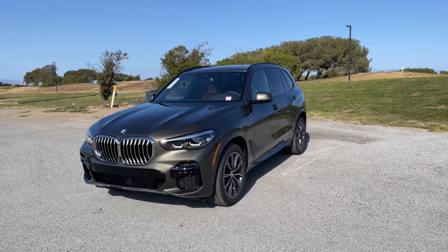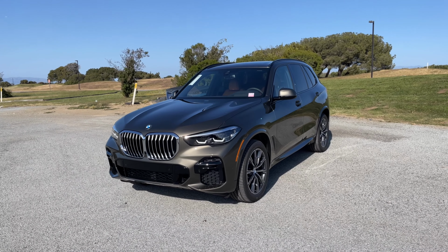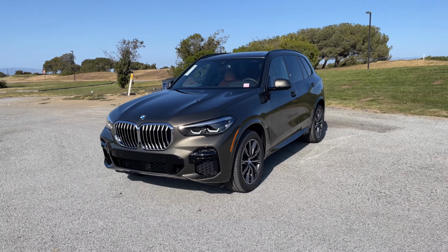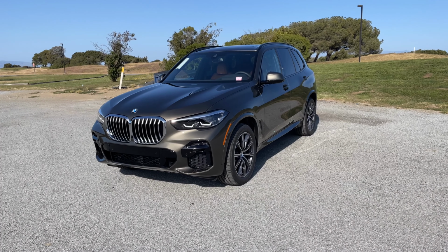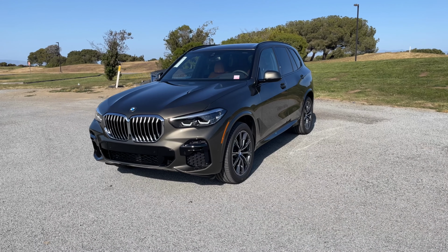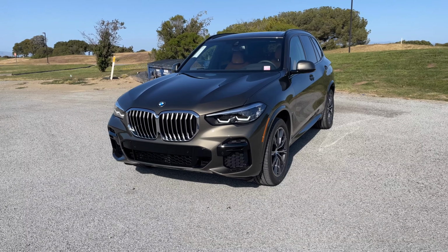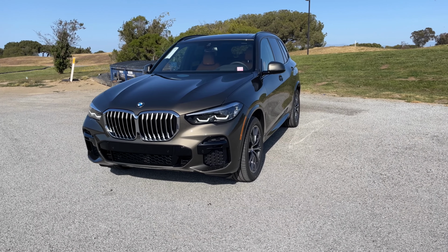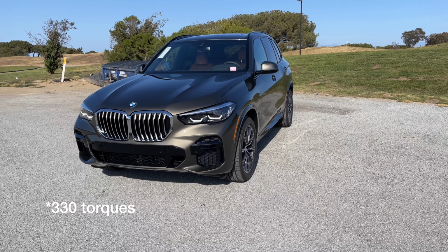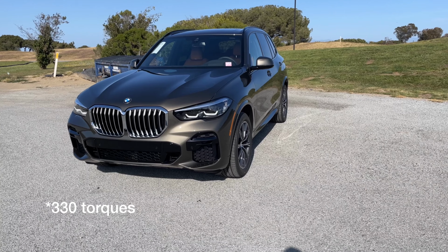Alright, so this X5, of course G05 chassis, which will enter into its LCI for the 24 model year, beginning I think in March 2023. So one more model year of this sort of look before it changes up. We'll get iDrive 8. This one's powered by the B58, so it's a low output B58, so 335 horsepower or so. I think 368 torques. Maybe it's 330 torques. I'll double check.